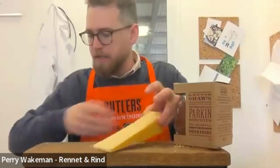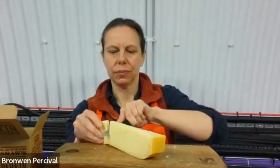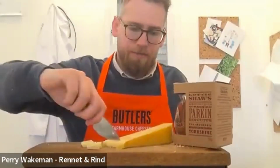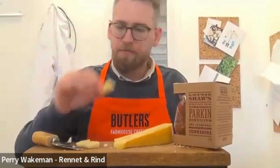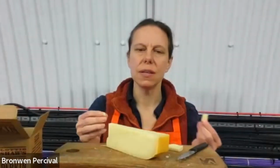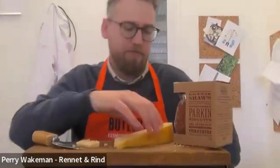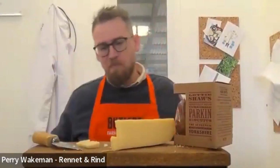Yeah, it looks well made, doesn't it? A couple of crystals in there. There we go. Cuts well, even. A bit of wetness hanging out in those holes. I don't think that's necessarily a big defect, but it is interesting that it's a bit drippy on the inside. Really like that. Really like it, actually.